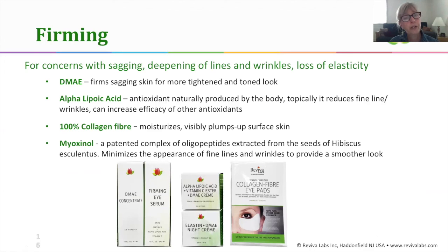Lastly, we have firming. People who are concerned about sagging and deepening of lines and wrinkles, elasticity. Wonder who that could be. So you want to look for at least some of these ingredients. DMAE is a big one here at Reviva Labs too. It is a derivative of a vitamin B, choline, and it's found naturally in our body, but also in some small fish like anchovies and sardines. So if you eat it, it's really good for your skin too.